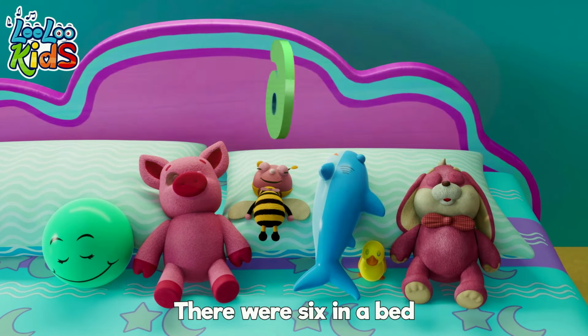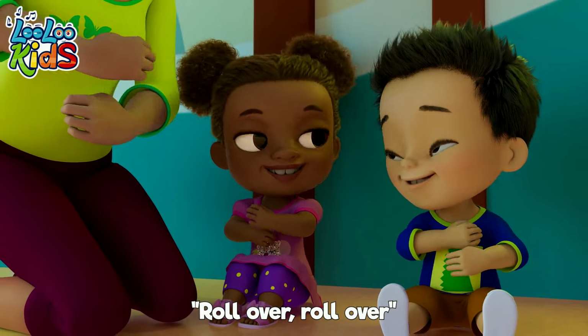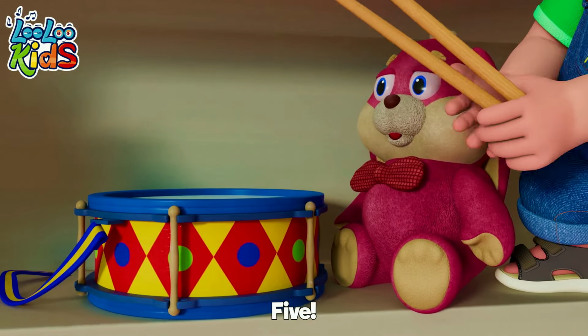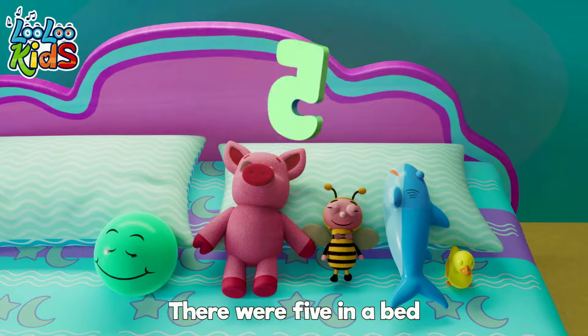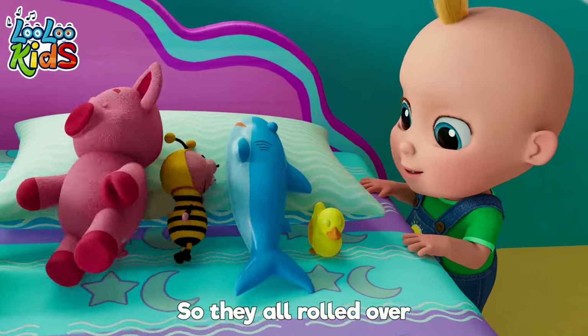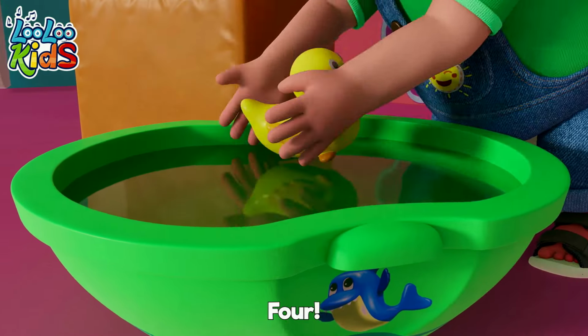There were 6 in the bed and the little one said, "Roll over, roll over." So they all rolled over and one fell out. 5! There were 5 in the bed and the little one said, "Roll over, roll over." So they all rolled over and one fell out. 4!